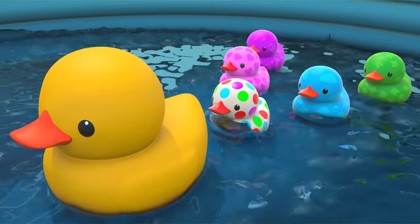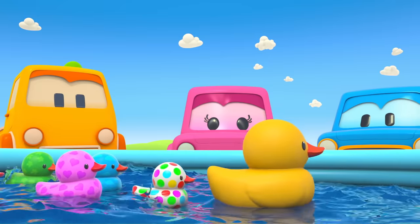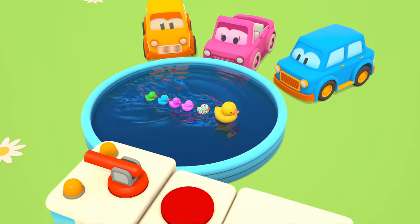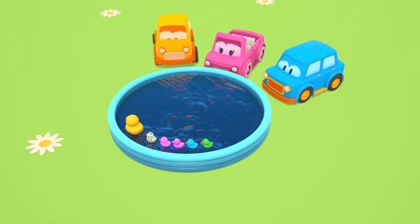The fire truck fills the pool with water. Now the ducks can swim. Swim, ducks! They're having so much fun.